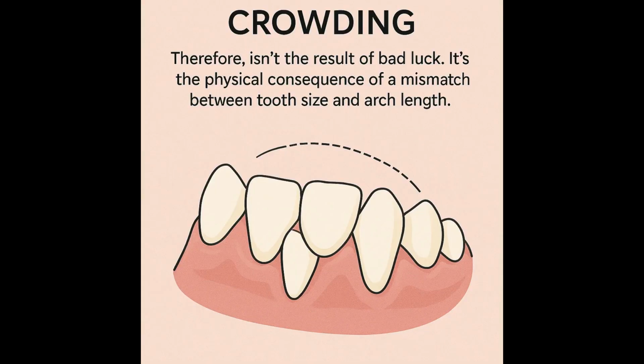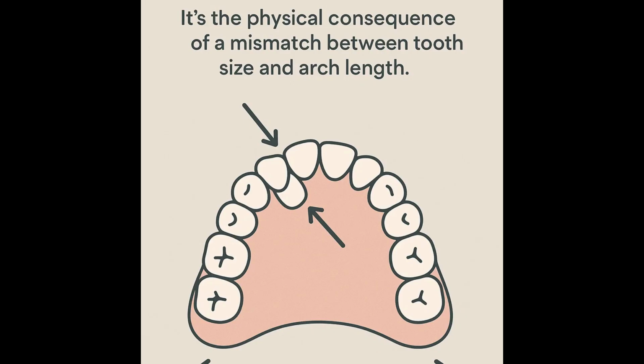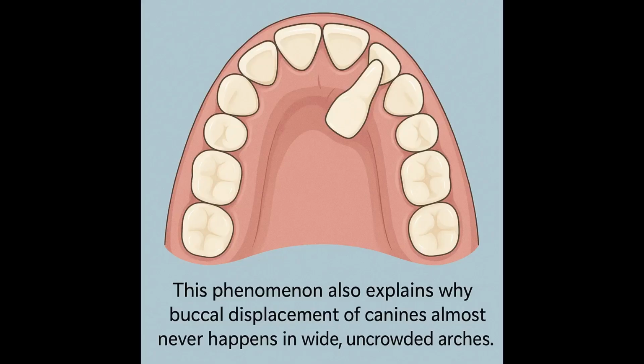Crowding, therefore, isn't the result of bad luck. It's the physical consequence of a mismatch between tooth size and arch length. This phenomenon also explains why buccal displacement of canines almost never happens in wide, uncrowded arches.